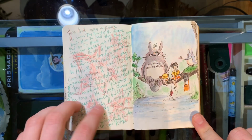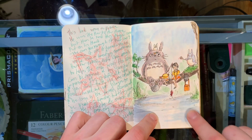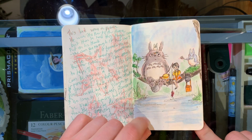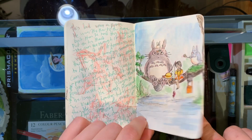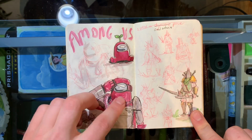This was me writing out Conehead's story. There's some sketches in the background. Just a study of that iconic Totoro picture. Just a quick little doodle. Testing out how this book takes watercolors. It's actually not too shabby. It's pretty good. Among Us.